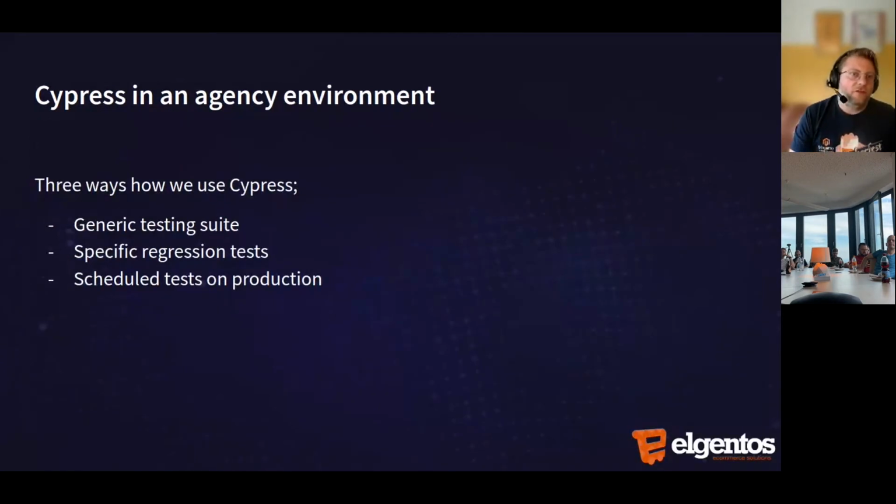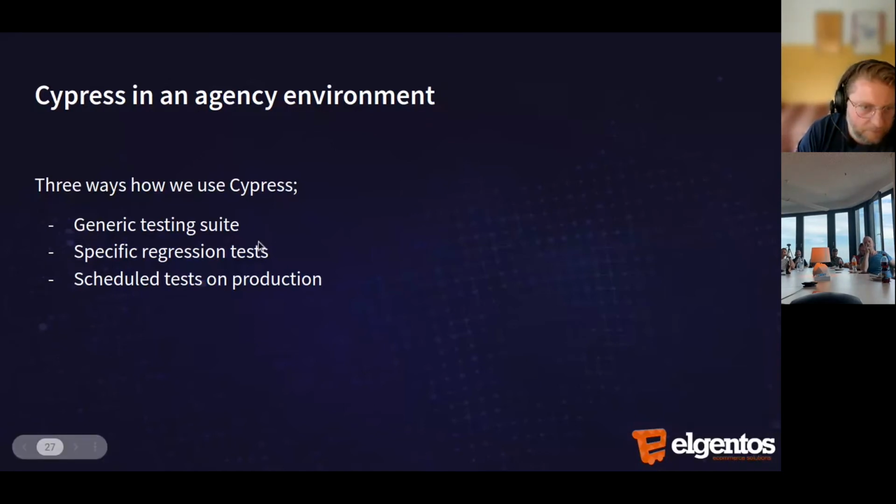So we're an agency, so how do we use Cypress? We mainly use it in 3 ways. We'll have the generic testing suite, which you can find on our elgentos GitHub in one of our repositories. It's called elgentos/Magento 2 Cypress Testing Suite. Then we use it for specific regression tests, which is mainly when we're doing bug fixing. And we do scheduled tests on production.